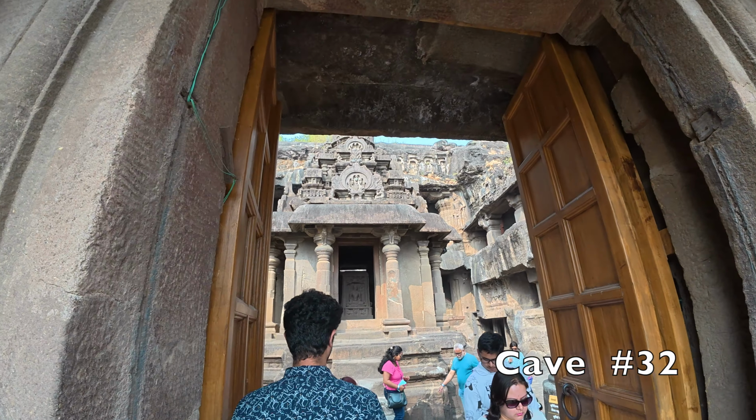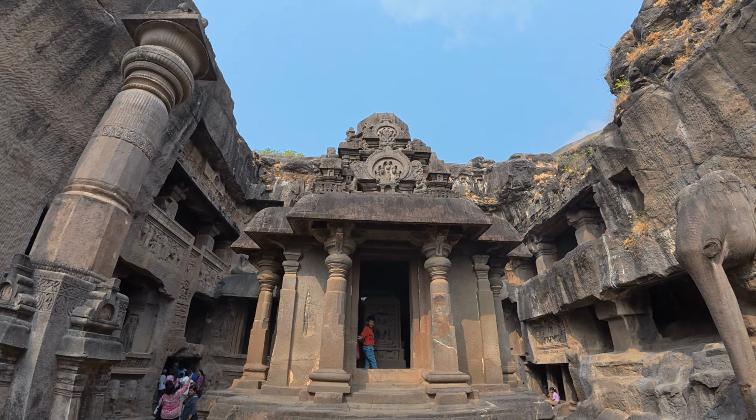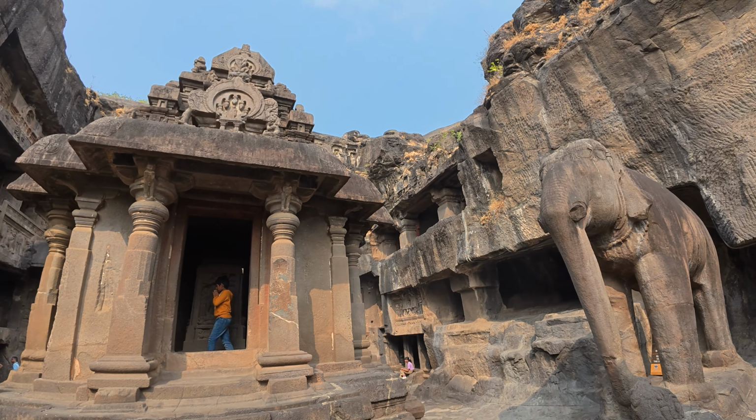This is the Indra Sabha, assembly hall of Lord Indra, king of gods. Ahead you see the Chota Kailash.